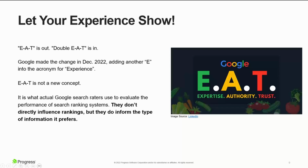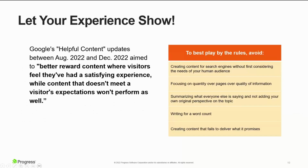So we'll jump to the next slide and look at that in a little bit more detail and go a little bit further on what's being asked here and expected. With an update of this large of a size, Google will sometimes publish guidance on ultimately what they're looking for or what has changed. And so, ultimately, this is what it's going to mean for ongoing SEO. That helpful content is just looking to do what this slide exactly says. It's looking to better reward content where visitors feel they've had a satisfying experience.